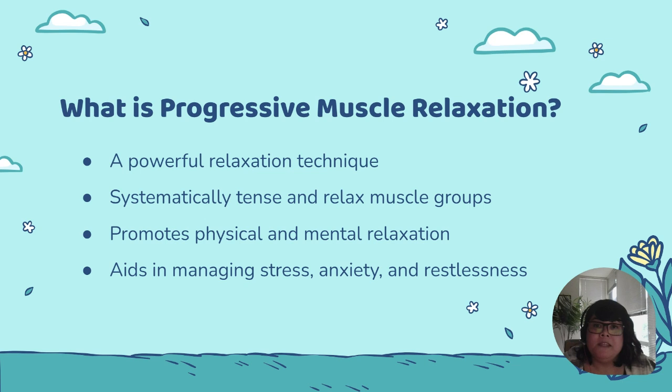For individuals with ADHD, PMR offers several specific benefits. One is improved focus. The act of concentrating on each muscle group can help train attention, a skill that often challenges those with ADHD. Two is reduced hyperactivity. The physical act of tensing and relaxing muscles can help channel excess energy in a constructive way. Three, better sleep. Many individuals with ADHD struggle with sleep issues. PMR can help calm both body and mind, promoting better sleep quality. Four, emotional regulation. By providing a tool to achieve a calm state, PMR can help individuals with ADHD better manage emotional ups and downs. And five, stress reduction. ADHD often comes with increased stress levels. PMR offers a practical way to lower stress in the moment and over time.